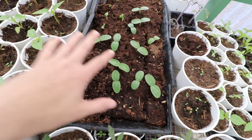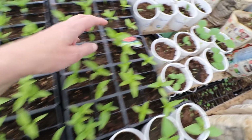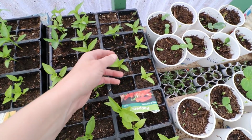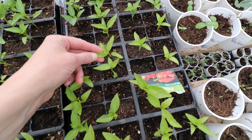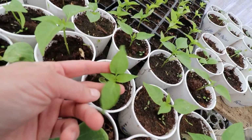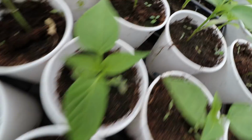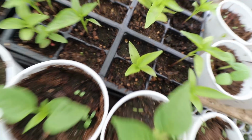Pickling cucumbers, I have about 100 of these planted. And these are California peppers. These ones are called red bull's horn peppers, a little bit smaller. I'm going to have to get these potted up actually. I got these potted up the other day, and as you can see, they're already looking bigger and healthier than these little guys in here.